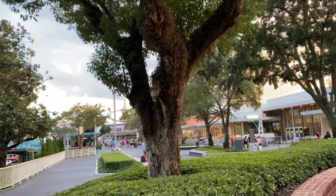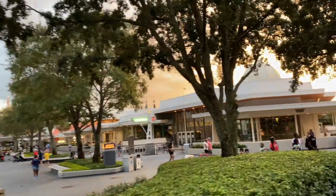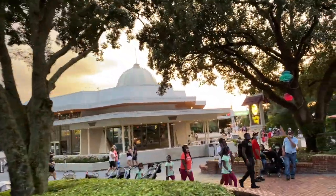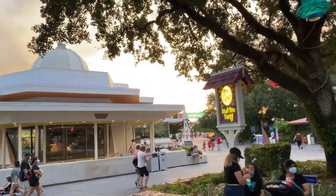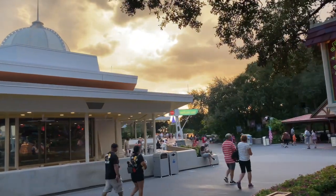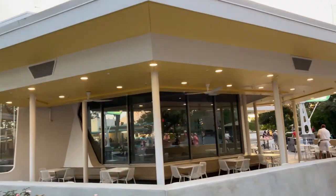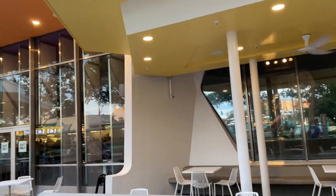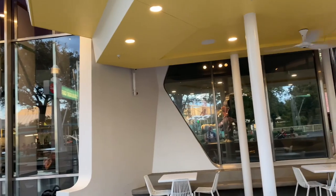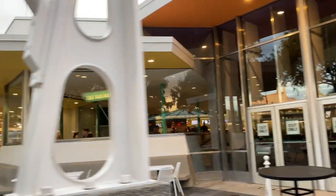We're gonna keep going toward Tomorrowland and see if we can take a look into one more window before I get much further along. Cheshire Cafe is not open, but if you want the Cheshire Cat Tails, that little delicious pastry, you can get it over here at Cosmic Ray's. It's pretty hard to see, but let me see if I can get a better image of this.